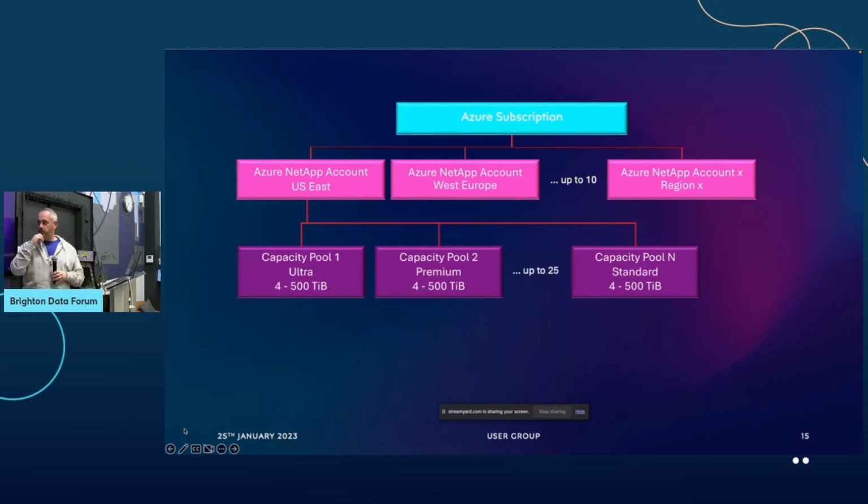Then you create your capacity pool. Now, the capacity pool is important for two reasons. It's where you set your performance tier. So you create your capacity pool, you say, I want it to be on the premium service tier. The sizing of the capacity pool at the minute is minimum of 4 terabytes up to 500. The really important thing is that's when the billing starts. So as soon as you create your capacity pool, you will be charged. And it's the usual per minute billing, but it's important to take note of that. Minimum of 4 terabytes, up to 500 terabytes per capacity pool.